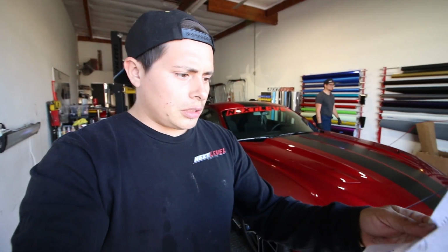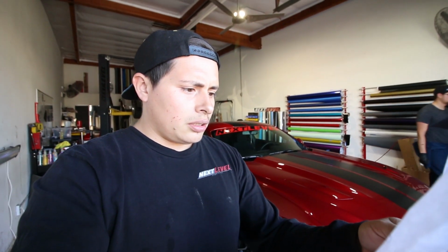So the splitter is made by LVA. Don't know who that is. But yeah, it's a really nice splitter, nice finish to it. It's for a California splitter, California special. Comes with splitter rods and side fins. And yeah, it's about $300 for this splitter.